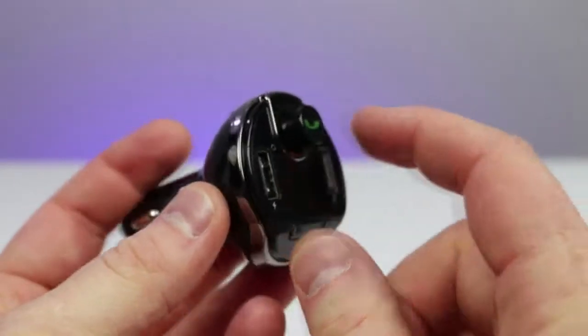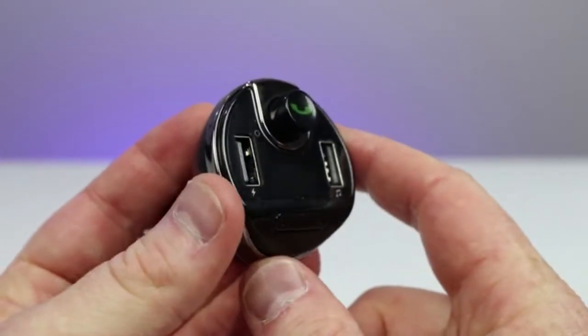Now the last feature that this device has is doing hands-free calling. So when you get a call on your smartphone, all you need to do is press this green button. It will automatically answer it when you're paired to your device, and it will broadcast the call over your car stereo.